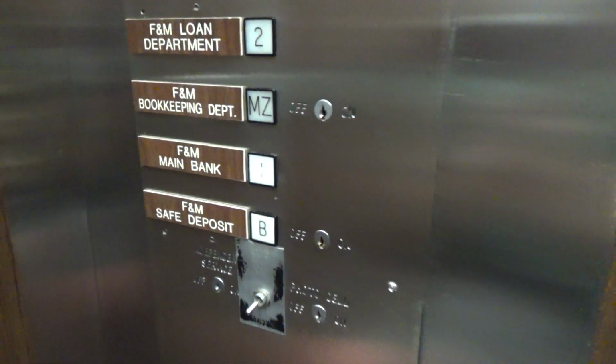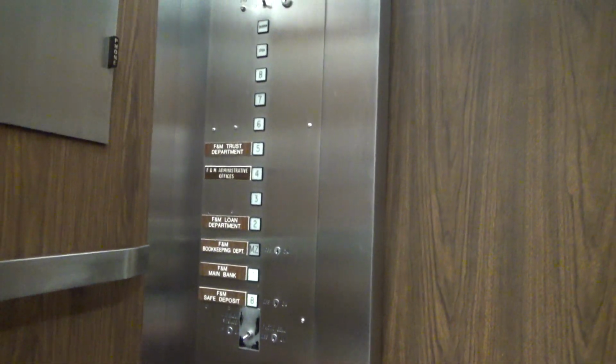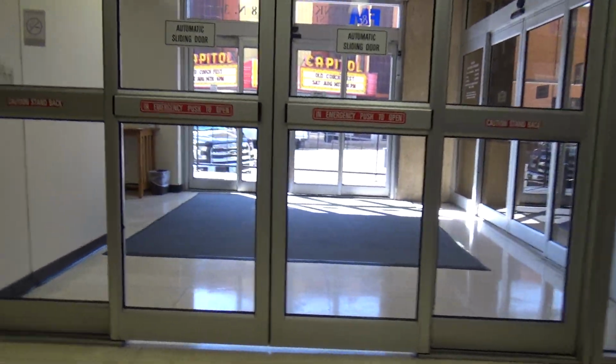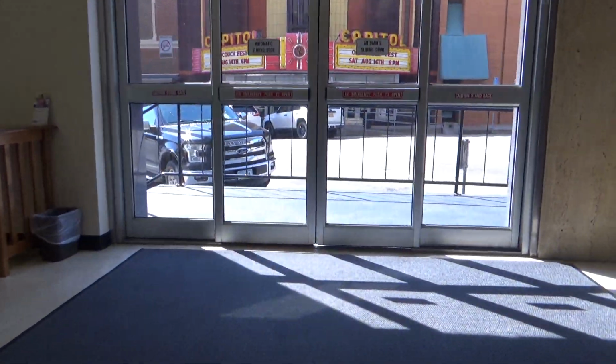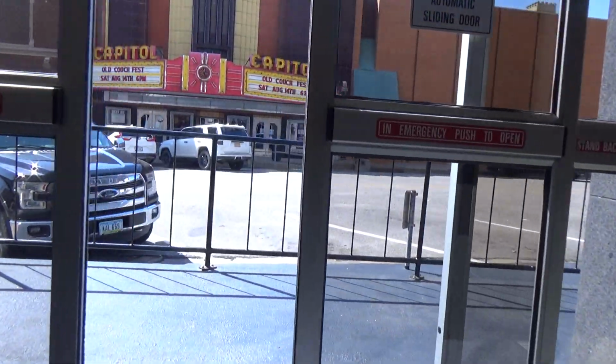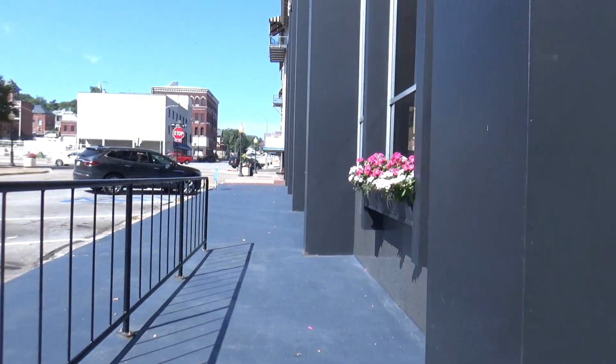Sadly, I think these are going to get modded in the next couple of years because of Iowa's new strict elevator codes. But nevertheless, this is a really neat building.